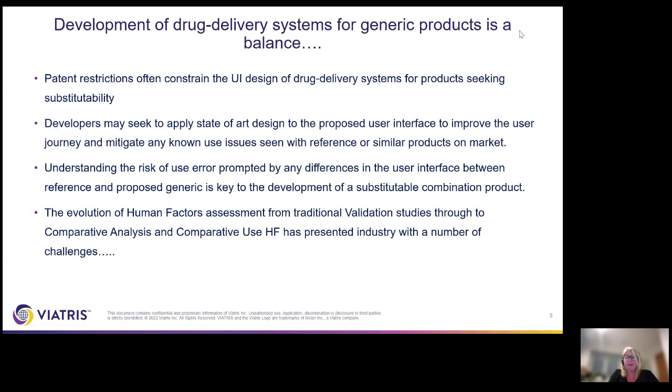We've heard already that patent restrictions often constrain the user interface design of drug delivery systems for products that are seeking substitutability. And as we heard yesterday, as developers, we intrinsically want to offer the best design to our end users, and this in itself can be a challenge in the generic space. Understanding the risk of use error prompted by any differences in the user interface between the reference and the proposed generic is key to the development of a substitutable combination product. And finally, if we haven't said this enough already this week, the evolution of human factors assessments from the traditional validation studies through to comparative analysis and comparative use human factors has presented industry with a number of challenges.